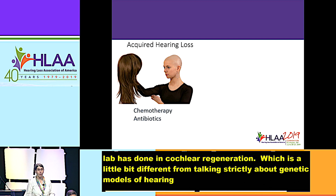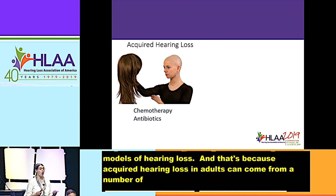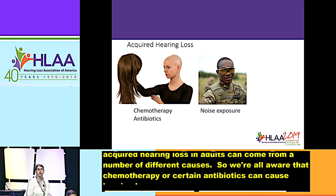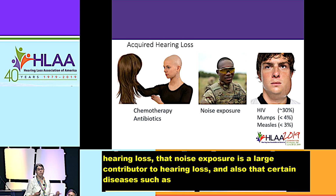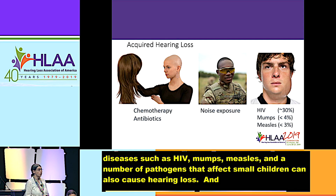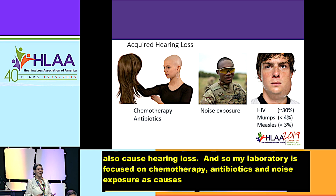And that's because acquired hearing loss in adults can come from a number of different causes. So we're all aware that chemotherapy or certain antibiotics can cause hearing loss, that noise exposure is a large contributor to hearing loss, and also that certain diseases such as HIV, mumps, measles, and a number of pathogens that affect small children can also cause hearing loss. And so my laboratory is focused on chemotherapy, antibiotics, and noise exposure as causes of hearing loss, and that's what we're trying to treat.